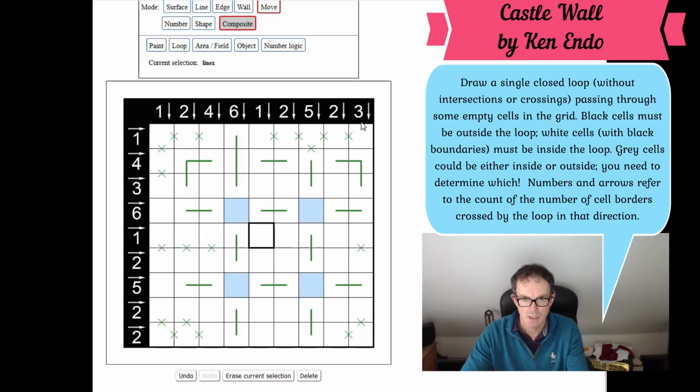And what could we do here to make efficient progress? One thing we could look at, perhaps, is this one clue here. Because this is coming in, it's hitting this loop segment and it's going to have to turn. So when it turns, that's going to consume this clue. So that can't be a crossing, this can't be a crossing, this can't be a crossing, and this can't be a crossing. So this must come into the blue square there. This must come through into the blue square there.